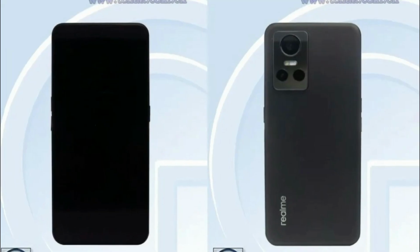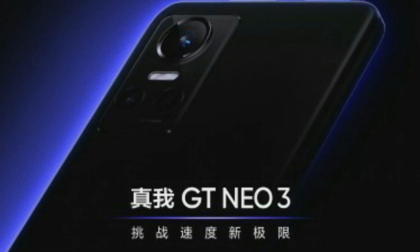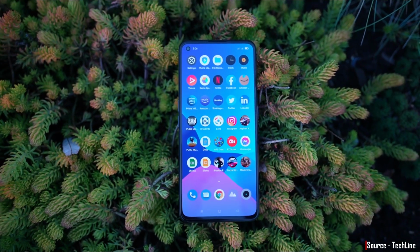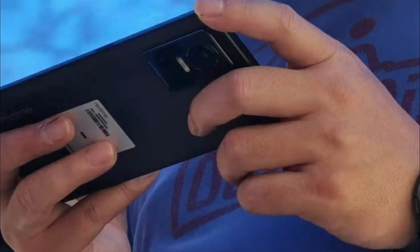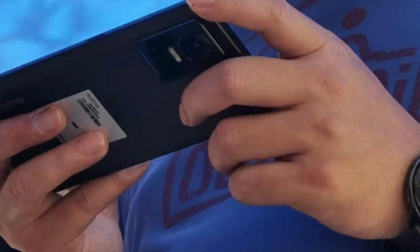The smartphone has a rectangular island on the back that houses 3 cameras and a flash. There is also some text that confirms OIS. I have taken this look a step further by providing you with the hands-on images of the actual phone. Yes, the back profile of the smartphone is seen in the hands-on images. The design of this smartphone is consistent with what we saw in the leaked images. The gadget has a plain back and the camera module is located on the top left.